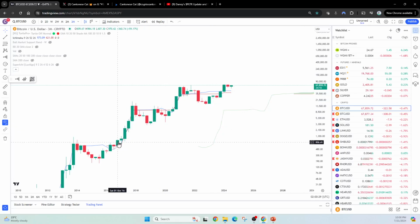And I'm not saying that we're going to end up pushing up like crazy like we did over here for the cycle from 2016 to 2017. I'm not saying that at all, but it just seems like we generally favor some bullish continuation moving forward from here on out, even on the 3-month chart.